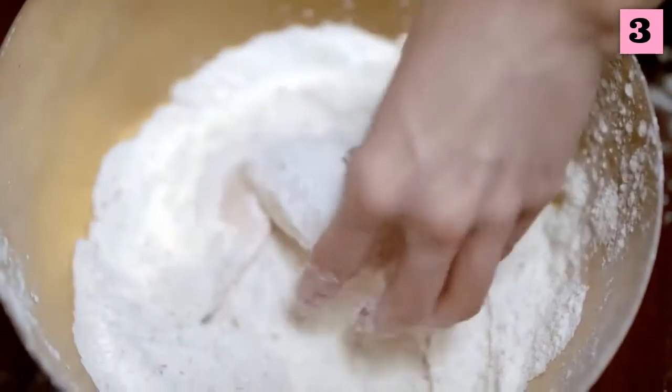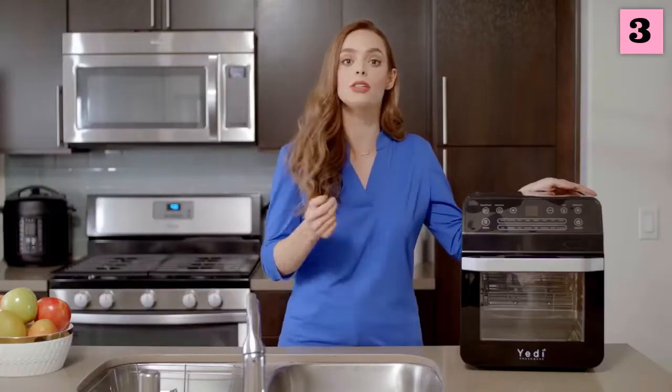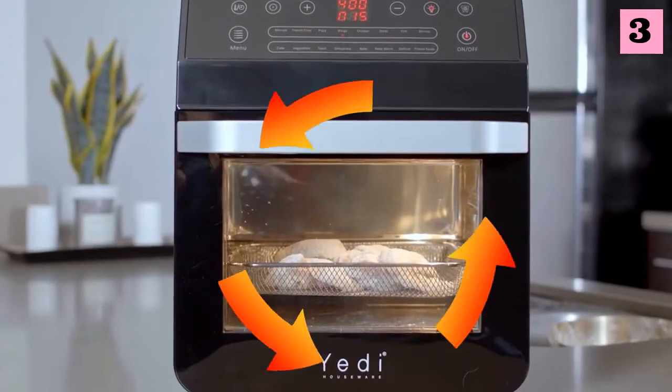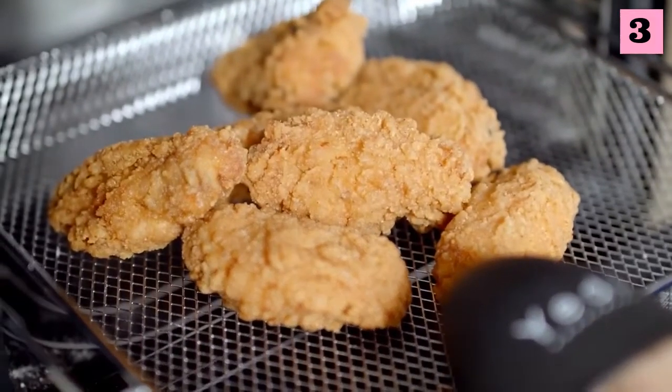And with the air fryer function, I can even cook up my favorite deep fried foods, but without all that unnecessary fat, because air frying actually requires little to no oil. Instead, frying your food with the all-powerful hot air technology for that crispy, crunchy goodness.